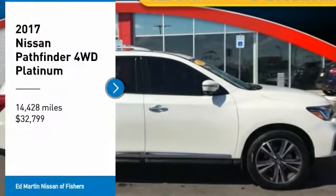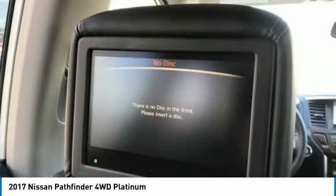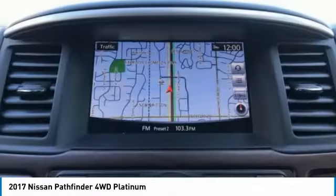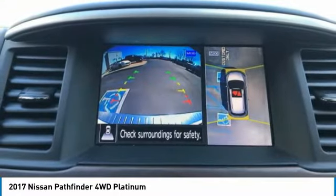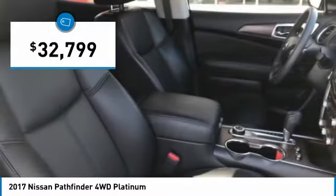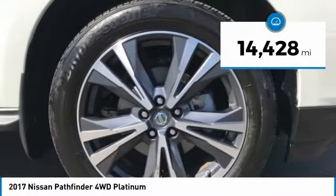Stop by and take a look at the 2017 Pathfinder. The Pathfinder has a premium interior with 3 rows of seating for up to 7 passengers, as well as versatile seating and cargo configurations. This SUV appeals to both truck lovers and car lovers and is priced below $35,000. This vehicle has less than 15,000 miles.